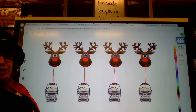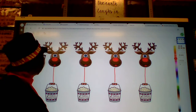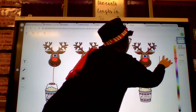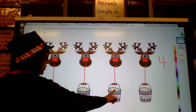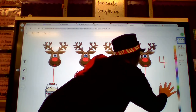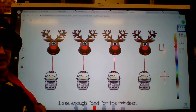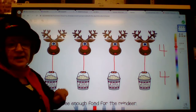Do they each have food? Yes, they do. There's 1, 2, 3, 4 reindeer. And there's 1, 2, 3, 4 buckets of magic reindeer food. So there is enough. And I have a sentence right here at the bottom. Do you see it? It says, I see enough food for the reindeer.